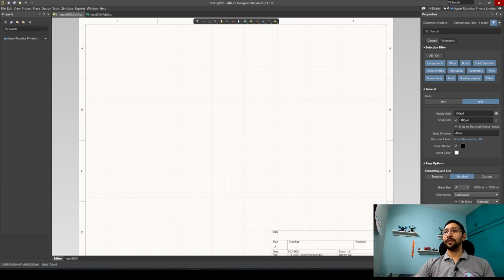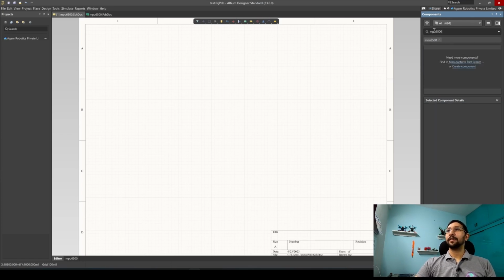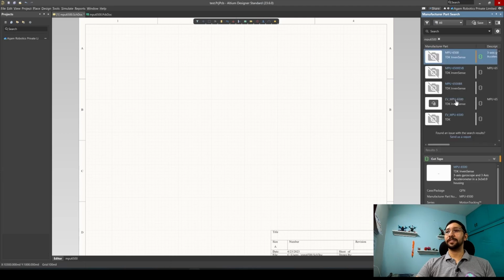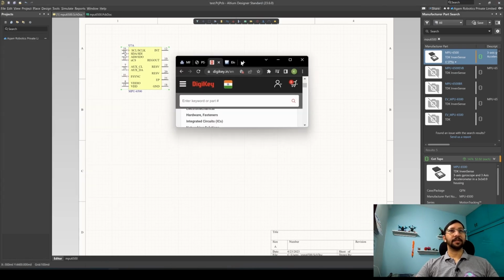So once we go to the component section here, I can type in MPU 6500, and it looks like the component is not there in my library. So I can click here, find in manufacturing part search, and it searches in the global database, and in here you can see the part is available. So I can right click and hit place. It's going to generate the symbol. So what the symbol really does is, just a minute.